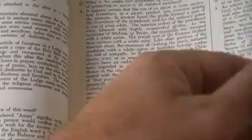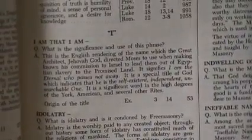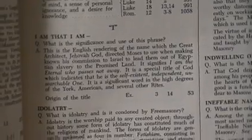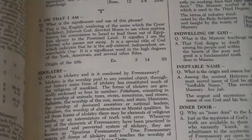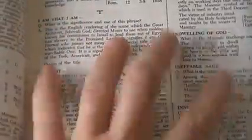Let's look here at the Ark of the Covenant. And then there's this phrase here, I am that I am. In the Bible, that's what God says to Moses at the burning bush. He says, who are you? And he says, I am that I am. He probably said it a lot better than I did with a better sounding voice. But this has been referenced over and over in this book. Okay? And we haven't even gotten into the Bible yet. Okay? The Bible doesn't start until back here.